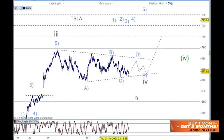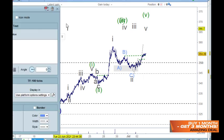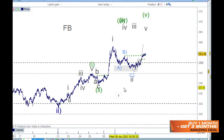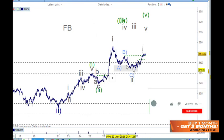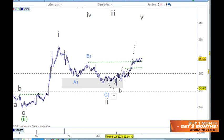Okay, so I'll just leave that at that. So this is Facebook, and I should just put a little thing here, FB. This is a tick chart, and this is where we left off yesterday. I won't go to the daily chart or anything, but we talked about, well, we've got a long position here. We've talked about this dipping down here yesterday, you know, as the A wave, a B wave, and a C wave into the 61.8%. So that's all played out quite nicely here.